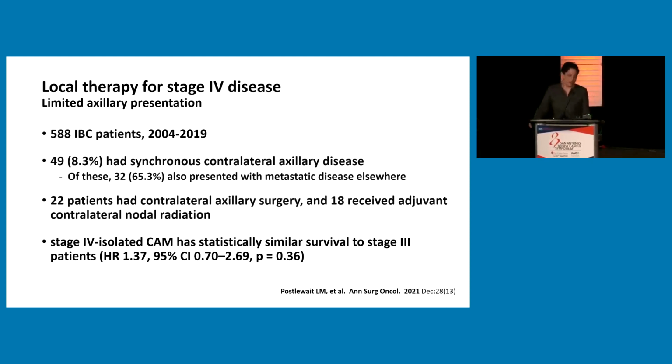And what they found was that stage 4 patients with isolated contralateral axillary metastasis actually had similar survival to stage 3 patients. So because of the extensive lymphatic involvement in patients with inflammatory disease, you can hypothesize that this should be thought of more as extent of local regional disease rather than a true distant metastatic site. Although technically by the staging system, of course, it is metastatic. And potentially, this is a group where we should consider more aggressive local therapy.